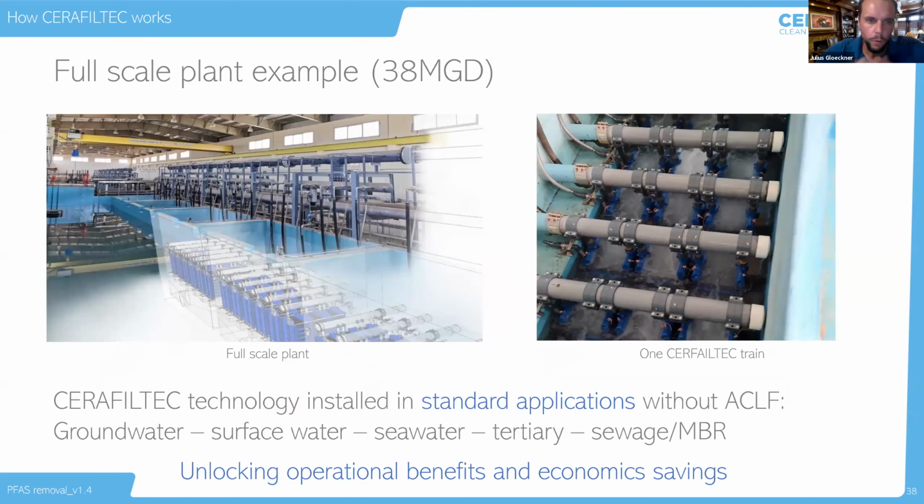To give you a feel for how a plant looks at full scale, this is an image of a 35 MGD plant. You can see on the left side the full plant, and on the right side one of the trains with the Therafiltic towers embedded in it. And it's important to highlight that while this application is really about PFAS removal, ceramic flat sheet membranes are really an accepted standard even without active cake layer filtration across all kinds of applications, as mentioned: groundwater treatment, surface water treatment, seawater, tertiary, sewage and MBR, unlocking operational benefits and economic savings for the operator and the asset owners.